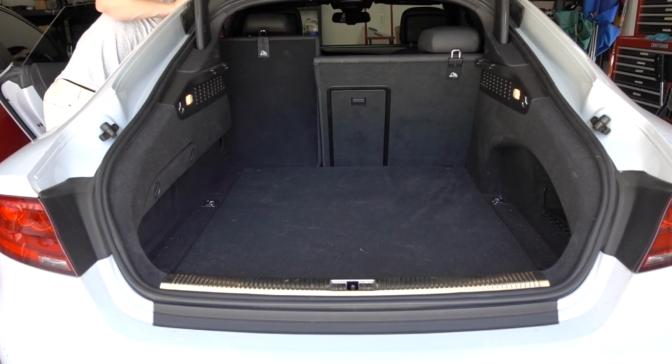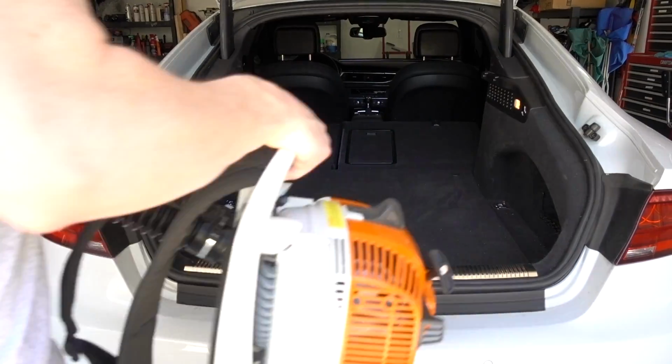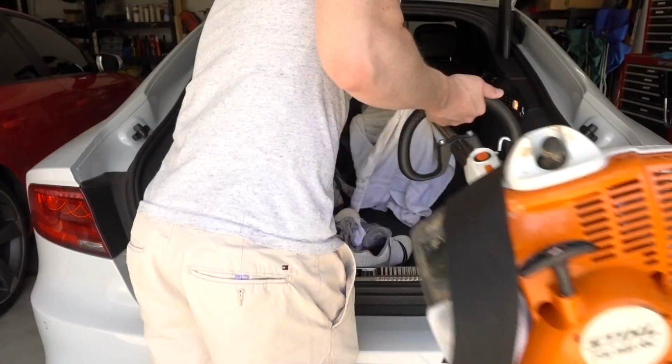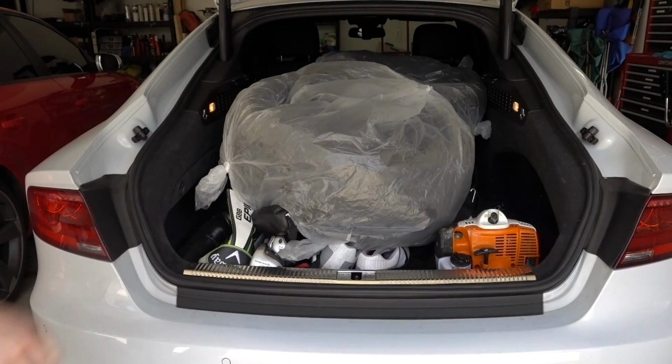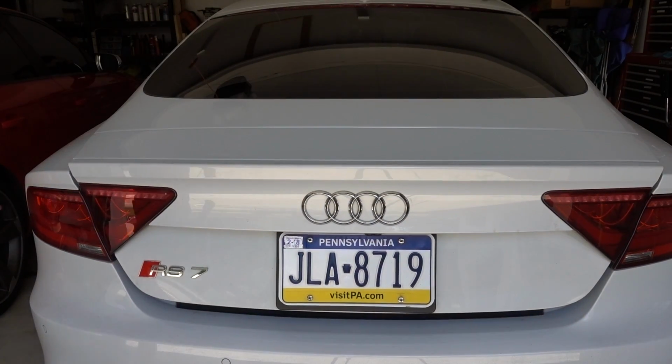Another big positive is the storage space. There is an incredible amount of storage space in this car. With it being a hatchback, the trunk is huge. And if it wasn't big enough as it is, you can fold down the back seats and it basically becomes a pickup truck. I mean, you could fit anything back there.